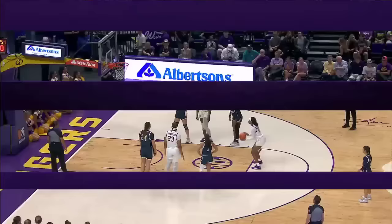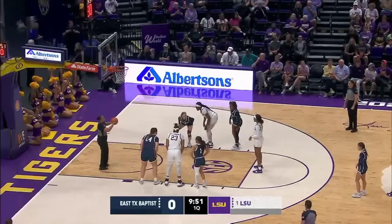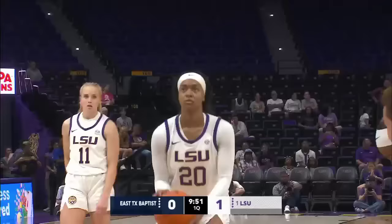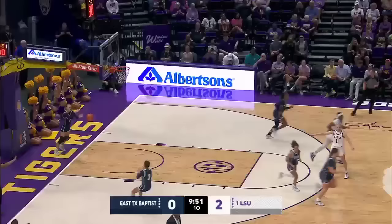So LSU on the first possession got a miss. Offensive board, which they were very good at last year. And Kent fires in the first free throw. And LSU is on the board. As we have played 9 seconds, Tigers up a point. Going to be a lane violation, doesn't matter. Shot went in anyway, and it's 2-0 LSU.